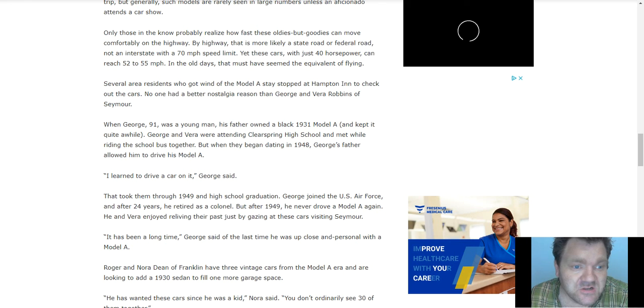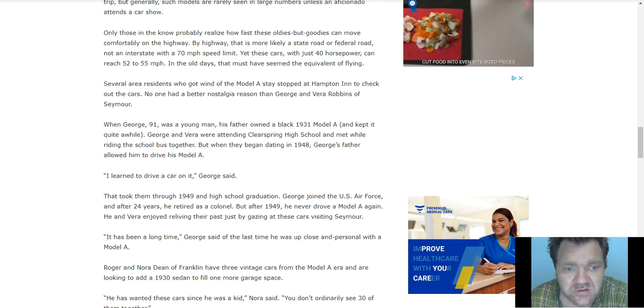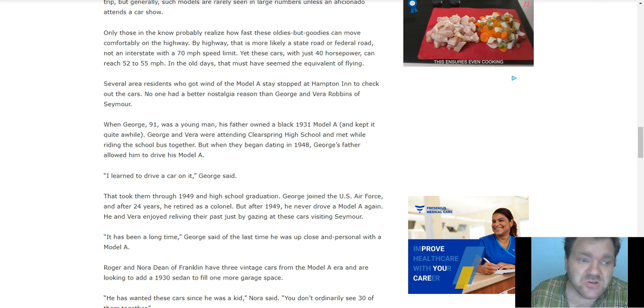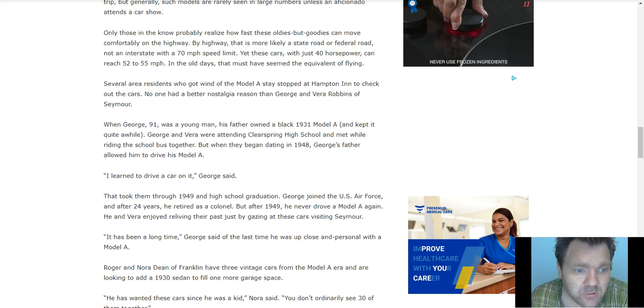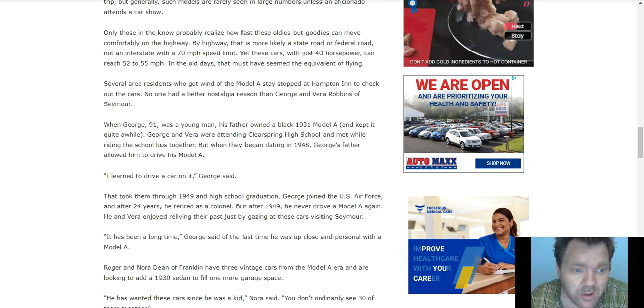Several area residents who got wind of the Model A stay stopped at the Hampton Inn to check out the cars. No one had better nostalgia reason than George and Vera Robinson of Seymour. When George, 91, was a young man, his father owned a black 1931 Model A and kept it quite a while.